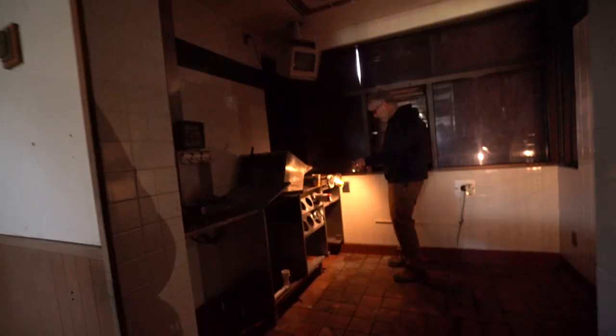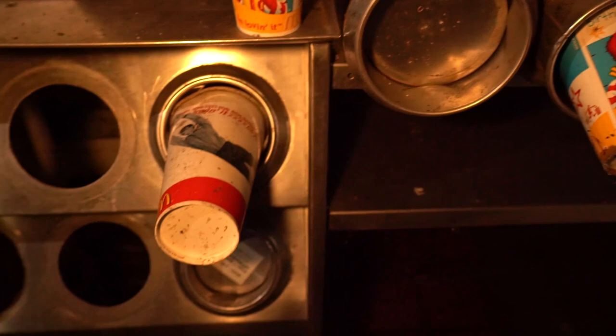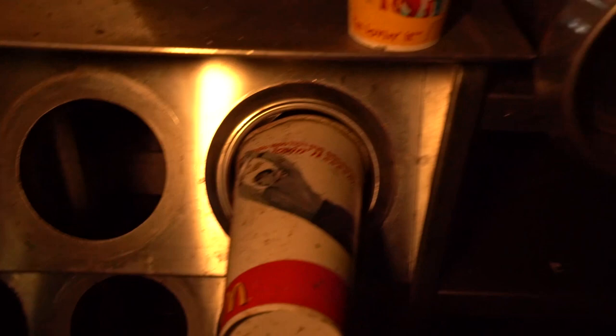Oh man, you found cups. You also scared the shit out of me. Look at that. Wow. I got nostalgia. He looks like he's ready. Wait. Only 5 calories.